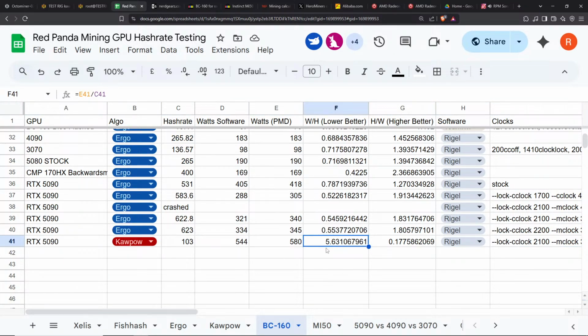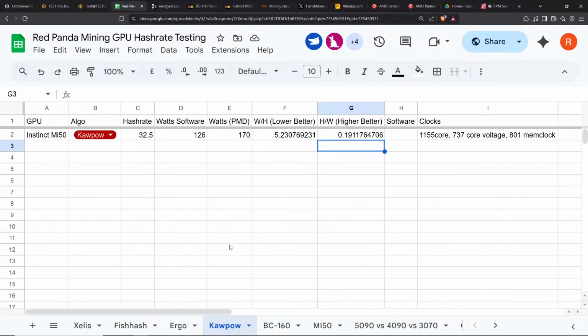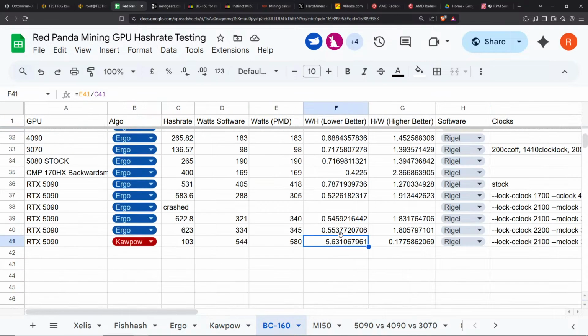Okay, 5.6 is a 5090. So a 5090 gets 5.6. So the MI50 gets better efficiency than a 5090. That's amazing. The MI50 has better efficiency than the 5090. Let that sink in.